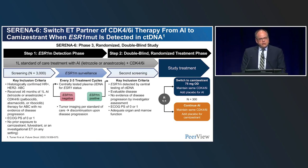So this is the SERENA-6 trial, which is a follow-up trial, a very, very important trial that is looking to really validate this finding from the PADA-1 trial. Again, taking patients in the first-line setting who are being treated with a CDK4/6 inhibitor and a standard first-line aromatase inhibitor, surveying them for the presence of ESR1 mutations, and when they are present, to then randomize those patients to continue on with the same CDK4/6 inhibitor along with their aromatase inhibitor, or to use that CDK4/6 inhibitor and switch to camizestrant, which is an oral SERD.